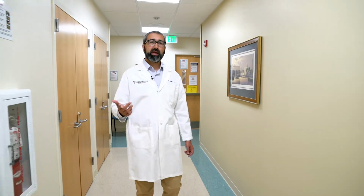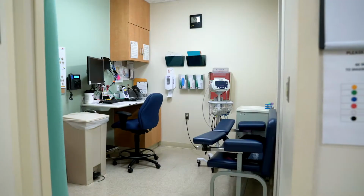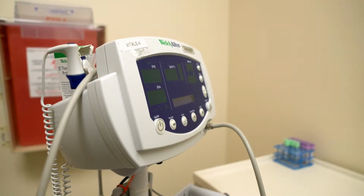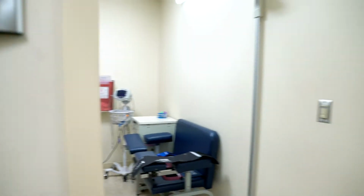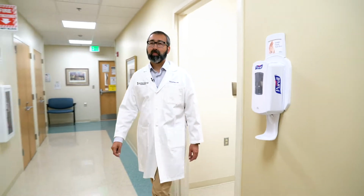After patients are checked in, they'll come back here to the triage space. That's where you'll get things like your vital signs, and if you have diabetes, your blood sugar will be checked. Our triage spaces are very nice where you have privacy, and the medical assistant will do all your weight, your blood pressure, and your blood sugar over here. We also check hemoglobin A1C here, which is a very important test to monitor how diabetes is going.